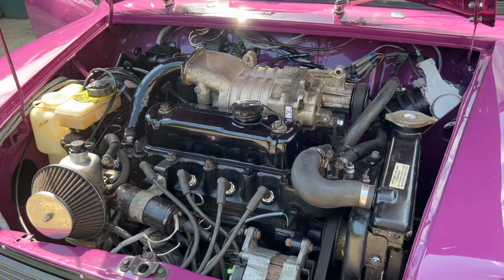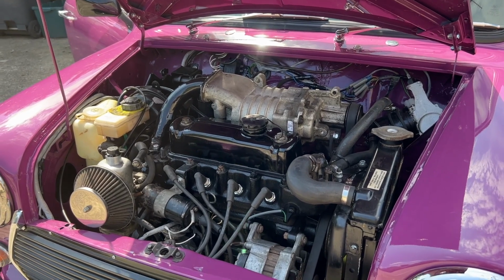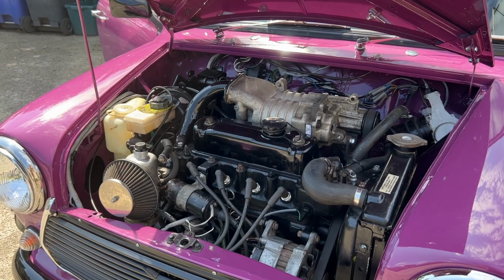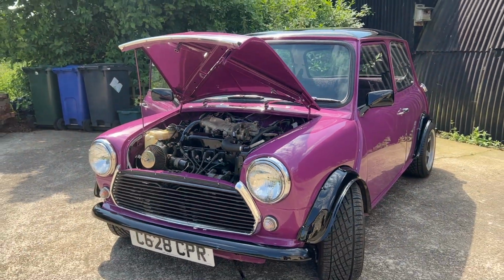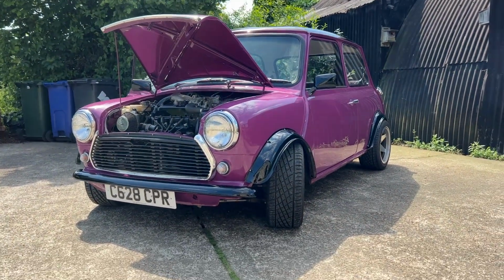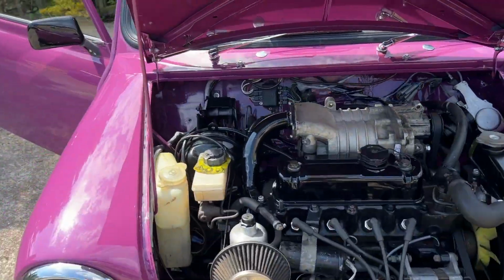Again, there's things that you could do to sort of make it more racy as such. Add a quick shifter, which I'd always recommend on any performance Mini, because they are absolutely amazing. What else to say about this car, really? I think it speaks for itself.